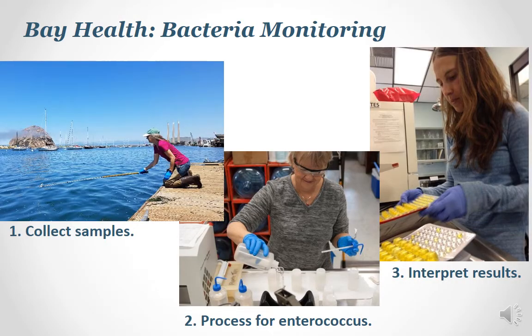So our volunteers head out each month. They go to 8 sites around the bay. They collect samples using sterile technique. They bring them to the Morro Bay Cayucas wastewater treatment plant lab, and then they process them for Enterococcus. They incubate them overnight, and then they return the next day to read the results.